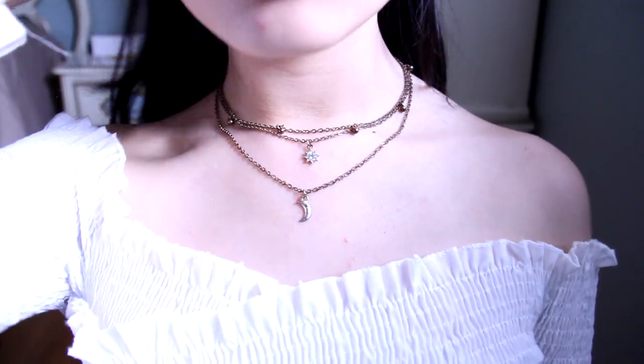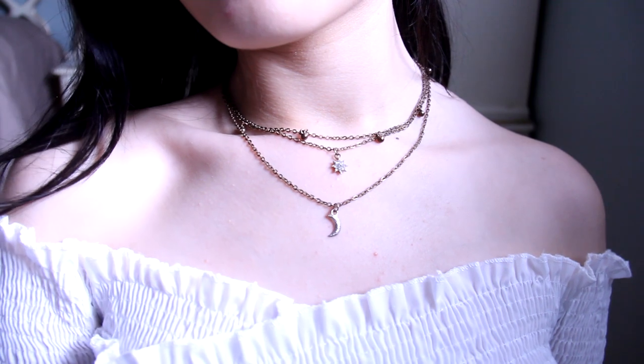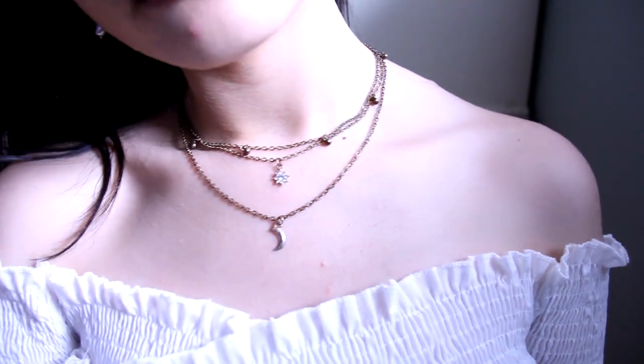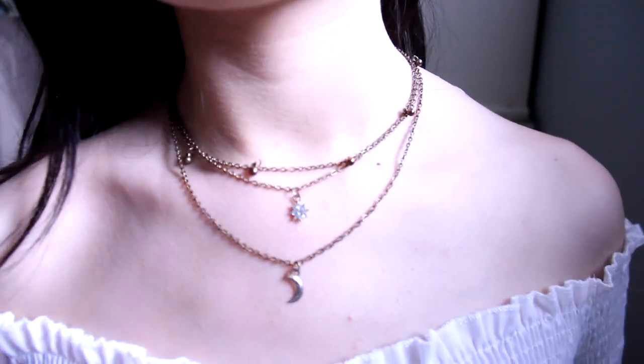But the one complaint that I do have with this necklace, and I was kind of expecting it because for the price that it was, I knew that it was gonna discolor. I wore it a couple times while it was gold, and then it became this rusty, brassy color. I still don't mind it that much, but it now doesn't match the rest of my gold jewelry.